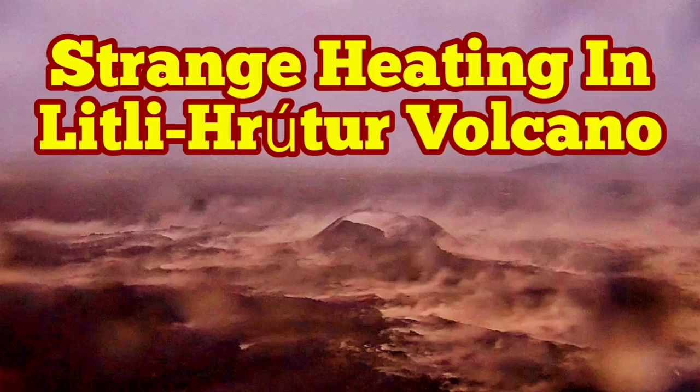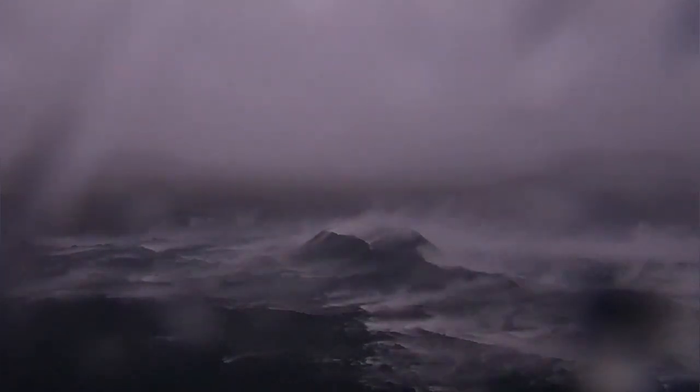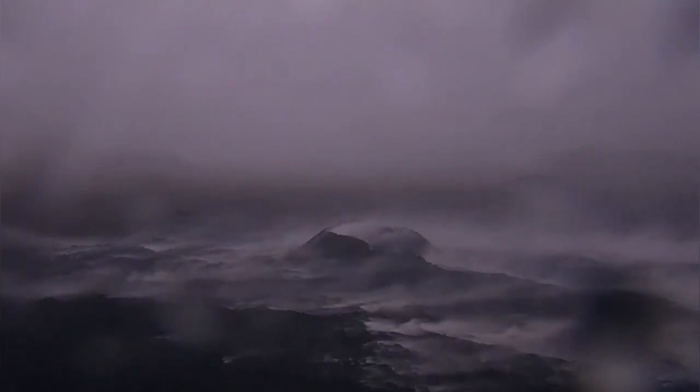We have something strange happening in the Litli-Hrútur volcano area, which erupted earlier in the summer. And that is the rising of the heat. As you can see, we have rain, of course, and the water is evaporating at a fast rate that we have not seen for a while in this area, at least. When we look in the seismograms, and I'll show you that, you can see there was some boiling of magma.